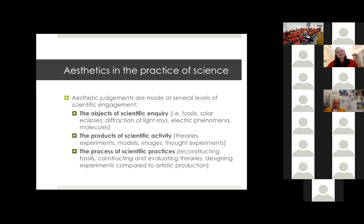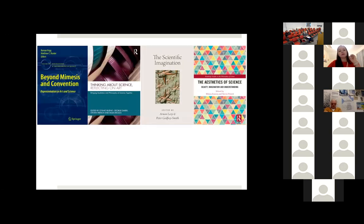So these are three different aspects in which we can find aesthetic judgments. I think it's important we keep the distinction in our minds when we start thinking about experiments later on. But now I want to just say a few things about where we are at in the literature, and start, of course, by saying that in philosophy of science, we haven't always thought that it's important to look into these aesthetic considerations in science.